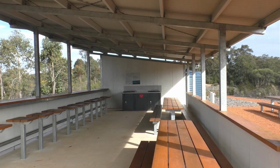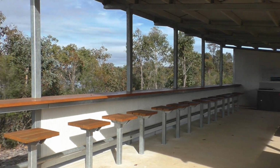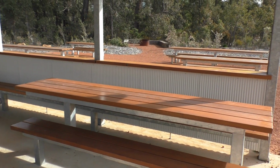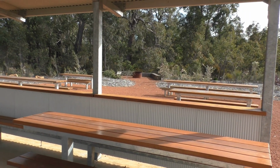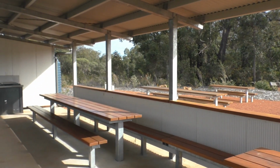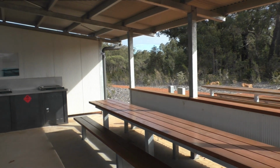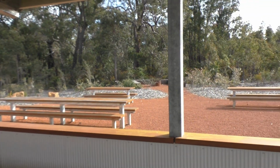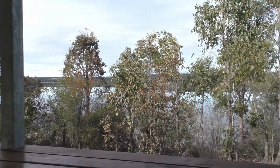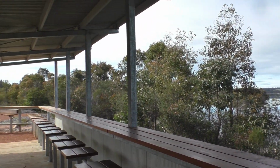Obviously, one design fits all at this site. All the areas for barbecues and sitting are the same. The only difference at this site is there are a few scattered tables, unlike the ones at the day use area, where there is one great long table. So this is a somewhat better design. Allows different groups of people to come and sit. And it's obviously a very popular place for people to come, because it is chockers tonight, booked out, which is the reason we are moving on.